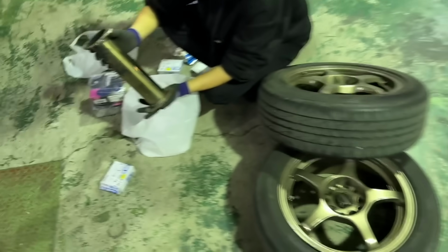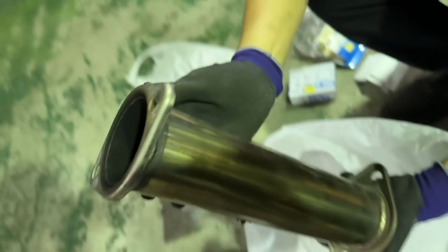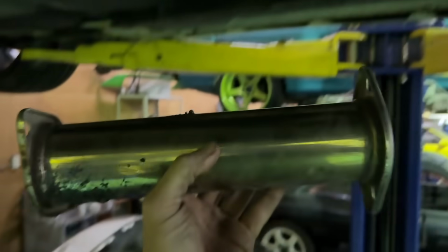So, I got really lucky and happened to find a test pipe at Up Garage. That's a good $12 right there. It just looks like it was melting something. Hopefully this is not one of those jobs that turns into a long job. And hopefully the car shouldn't be too loud.